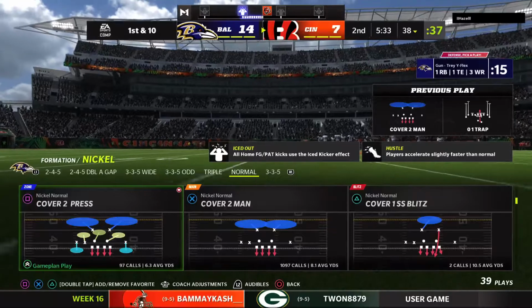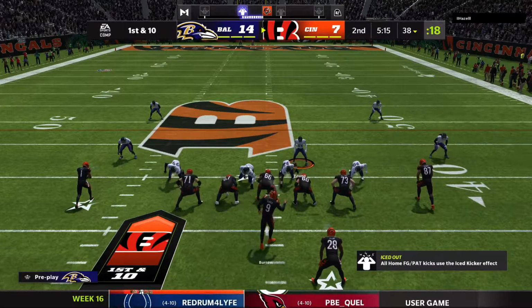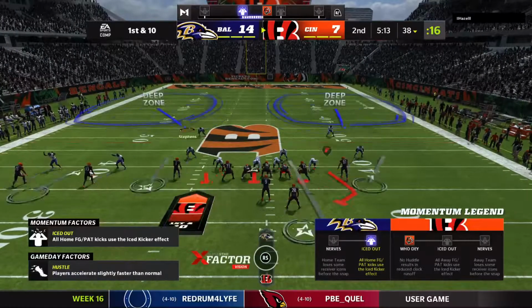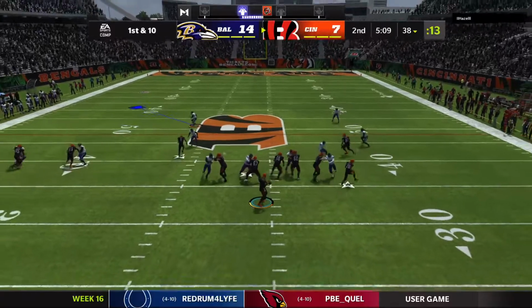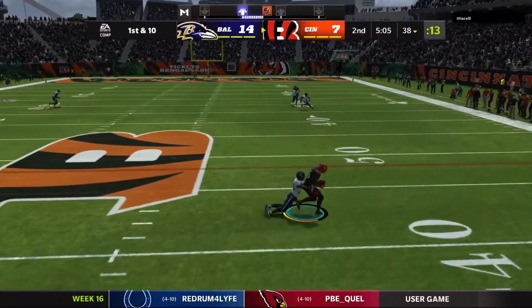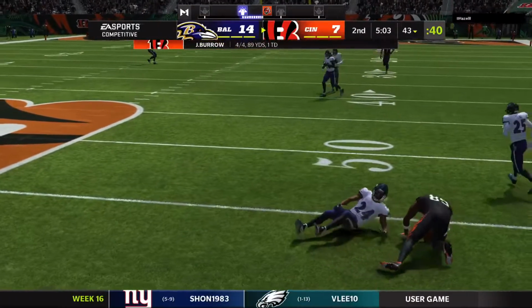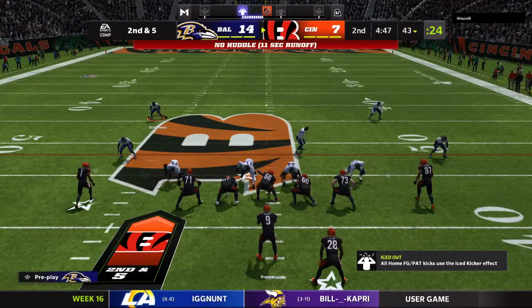These two teams hooking up for the second time this year. They first met back in October, week 7. And it was the visitors getting the win there, so they'll be looking for the sweep back here at home. And now they will throw it with Burrow. Able to find Higgins. 5 yards on the catch there, brings up second down.